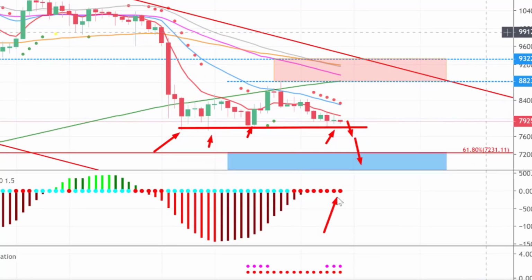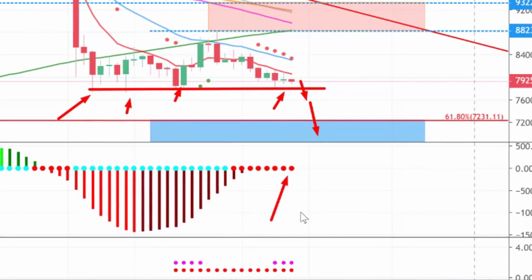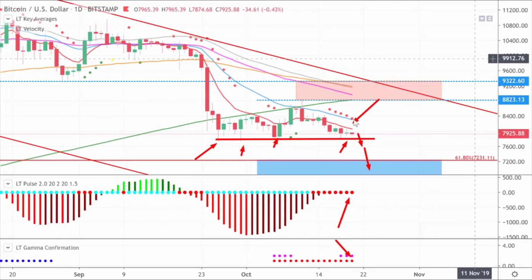We've got a pulse here as well. This pulse is not fired yet. But again, as I mentioned previously, given the fact that the gamma conformation is red, that shows the path of least resistance is to the downside. The trend is still to the downside. We're still below the 21 moving average here.